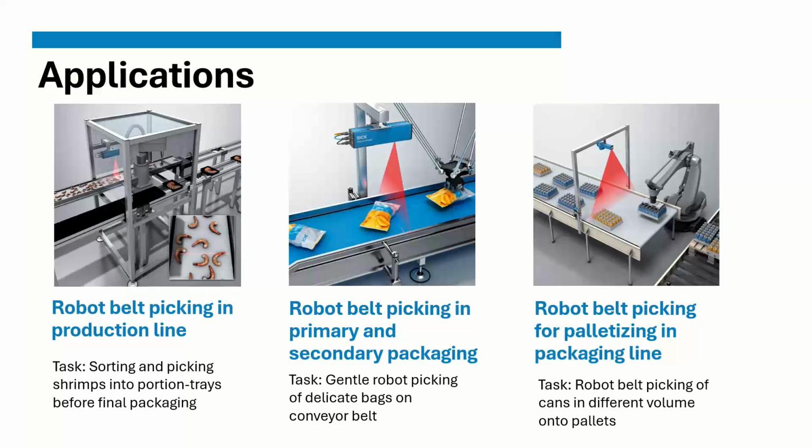So some applications that we've touched on here. We've got the picking of shrimp, the same product all the time. Very simple. We're just going to give that bounding box, and then you're able to grab those. If you've got secondary packaging or you need that gentle handling, chips or boxes, things that could collapse, we're going to give you the exact height of the product coming down. Or palletizing. A lot of times you'll have maybe a couple of different styles of product coming down the belt for palletizing. You want to know what the height of that is without having to reteach multiple different times. So very simple to do.